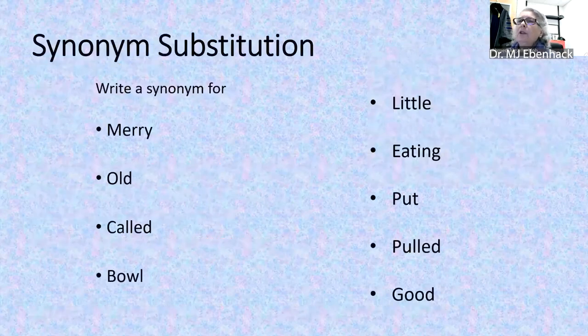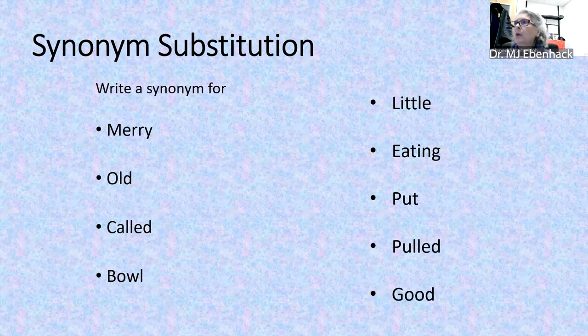So I'd like for you to get out a piece of paper and a pencil. And I need a little help with this, Dr. Al-Gharhi. So if you would get your pencil and paper out also, I'd like for you to give me a synonym for the word merry, M-E-R-R-Y, and a synonym for old, a synonym for called, and a synonym for bowl, B-O-W-L.